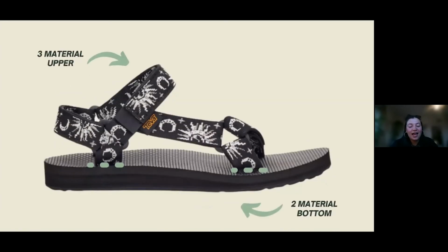So as I mentioned, they have a really straightforward design. It really only uses 3 materials in the upper. So the straps are made of polyester. Since 2020, we've been using recycled polyester, but it's made of the same base component, which is PET. We have our plastic tri-rings, which are the triangles that attach the straps together. And then we have hook and loop, which is the Velcro to make the straps adjustable. So those are the 3 components that are in the upper.